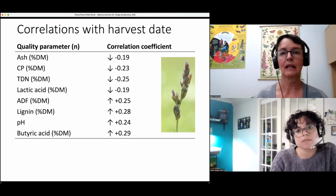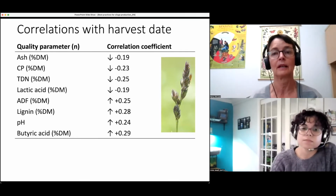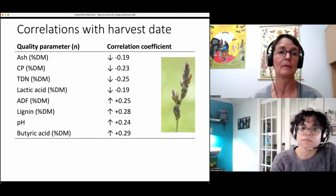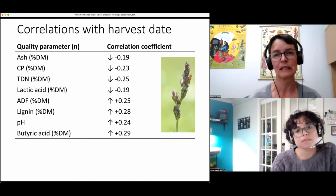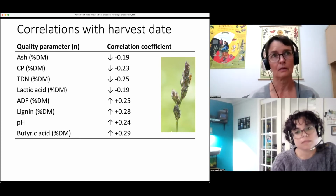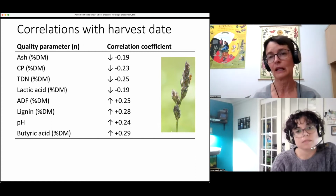With harvest date, of course, it was also correlated with a number, not all, but a number of quality parameters. Ash went down as the date went up. Crude protein went down. So as the crop is maturing, the percent crude protein is reduced. Digestibility also goes down as you get later.